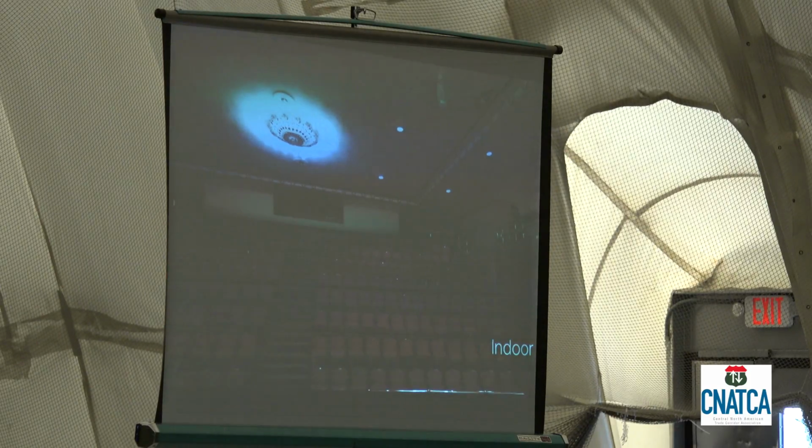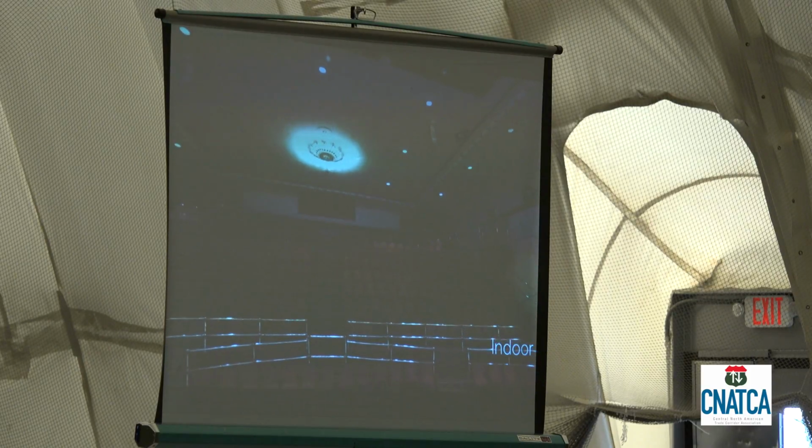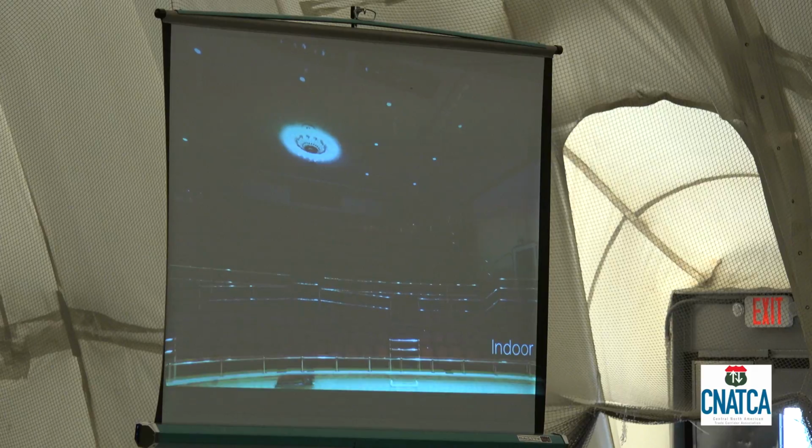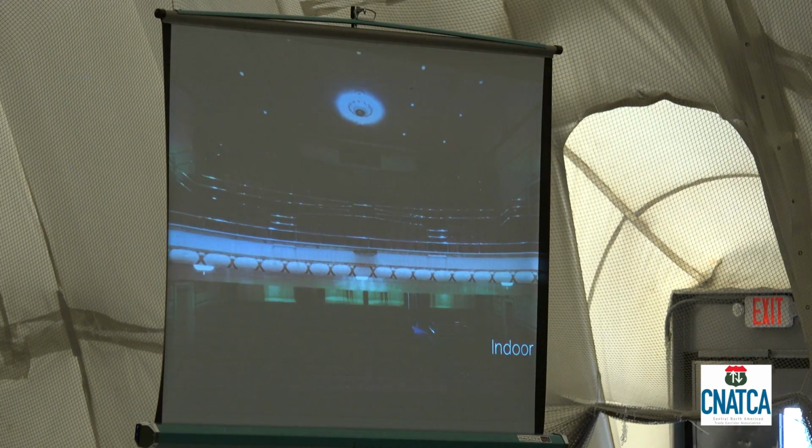Here we're probably about 200 feet in the air. This is an indoor shot of the Belmehus auditorium showing its indoor flight capabilities. In that particular case, we didn't have GPS connectivity, so we were able to just fly with the internal vision positioning system.